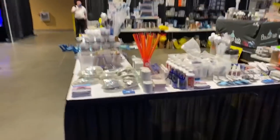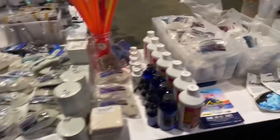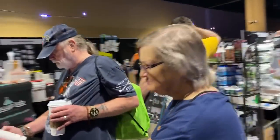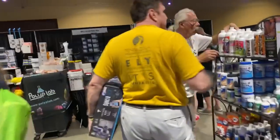Dirk's reefing gear. Most of this is available on the website, saltwateraquarium.com. This is a virtual store set up here by Dirk.